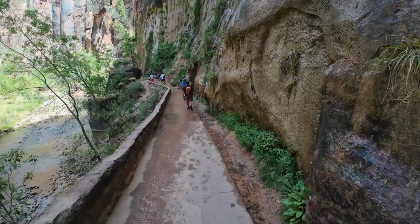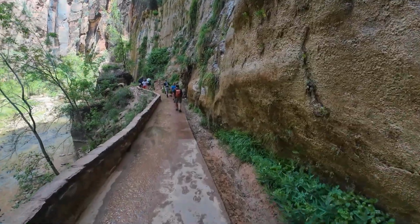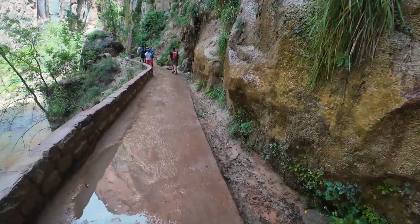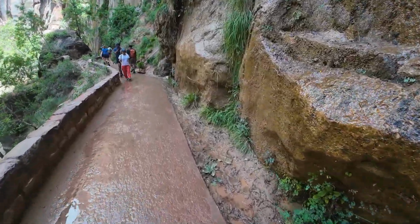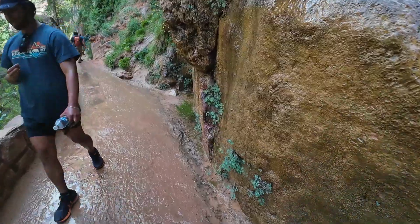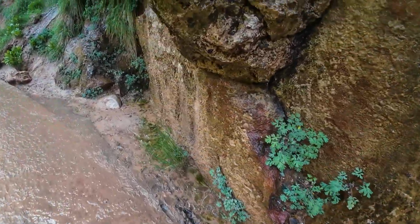Your right side. We are hiking along this canyon wall. Now, the footpath is easy, so you get good footing so far. Water's coming off the mountain. You can see it dripping right there. Look.